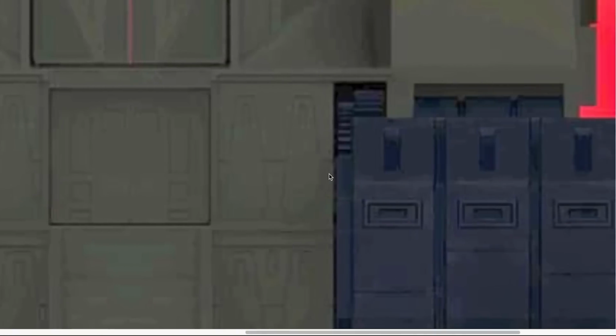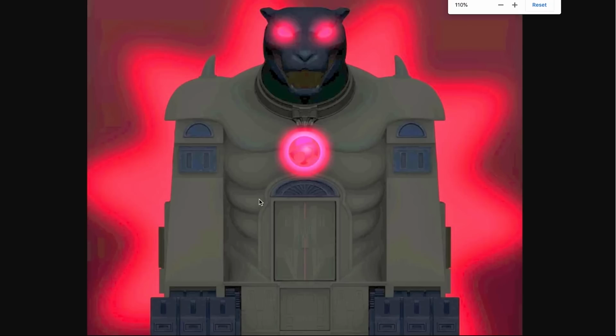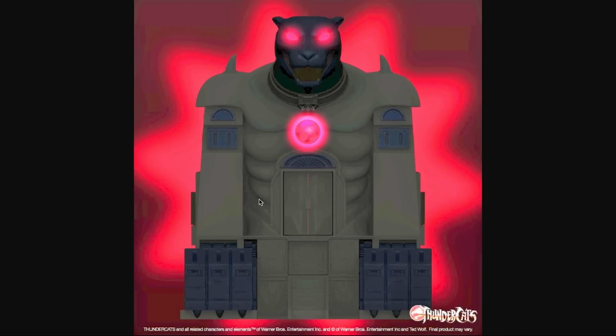They're wonderfully realized, and I really am grateful that Super 7 was able to consider that as part of the overall sculpt, as it just wouldn't be the same without them. I really do have to say that Super 7 has done a bang-up job with this particular sculpt.